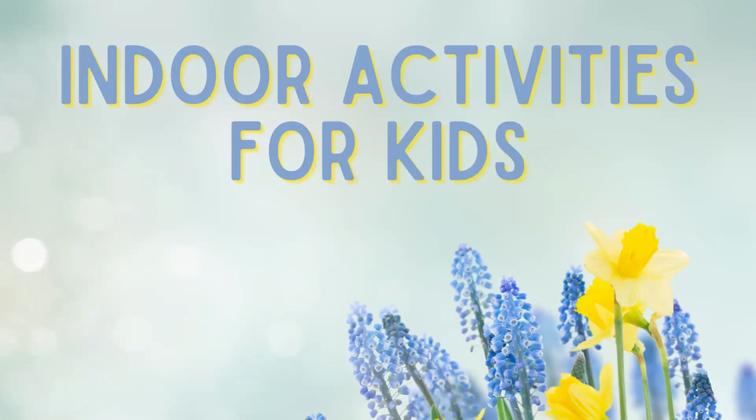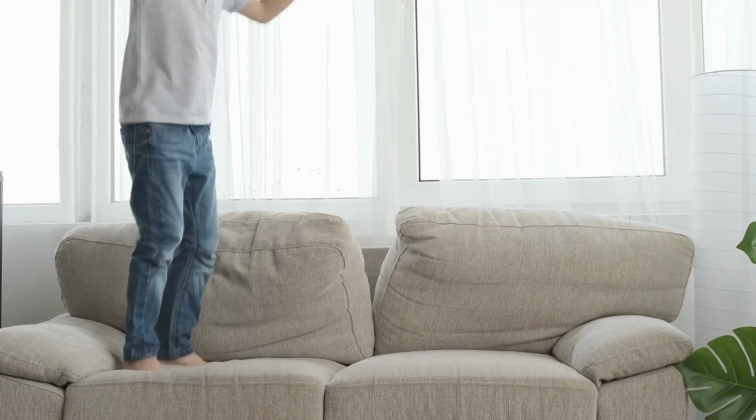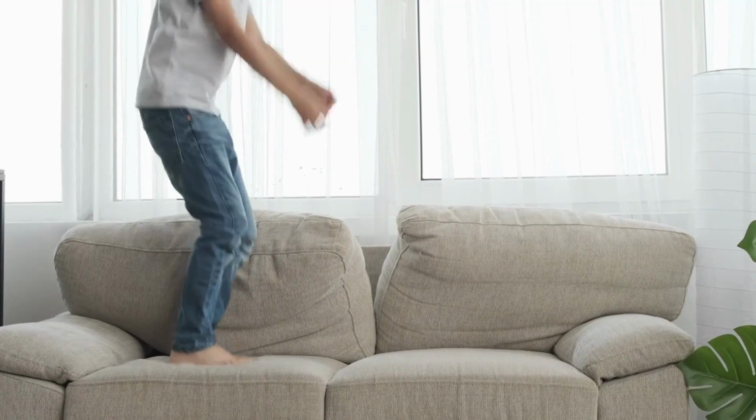Sometimes we just have to play indoors. So here are some fun ideas for that. The first is Floor is Lava. My kids loved that show, and they seriously love recreating it at home. So this is a huge hit where I am, like, with my kids. So hopefully your kids like it as much as mine do.